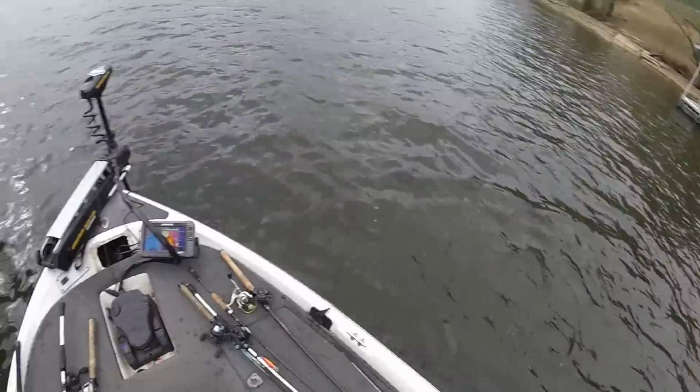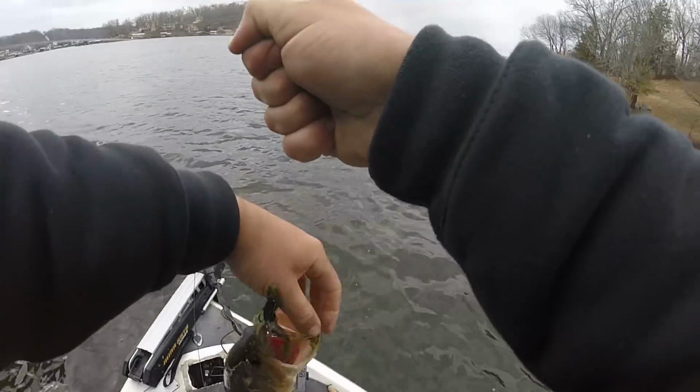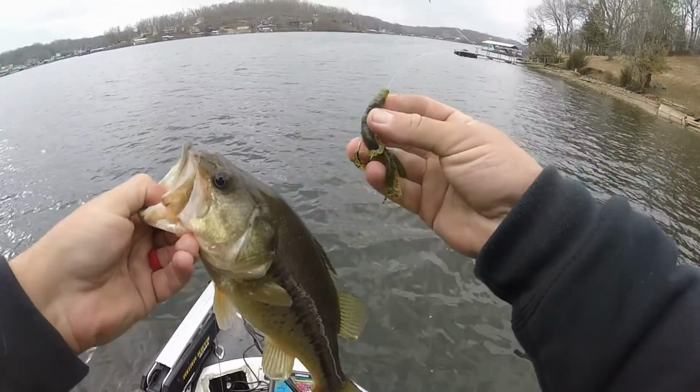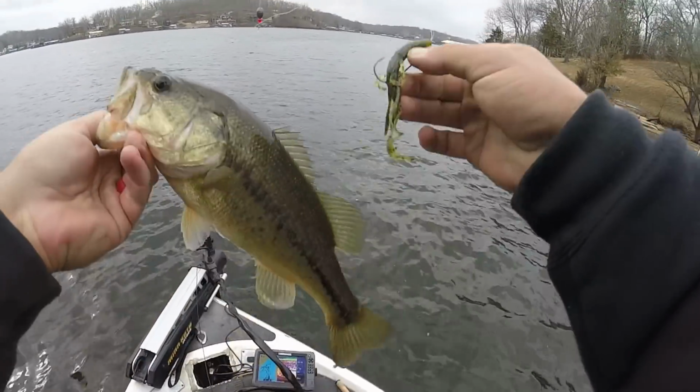Get in here, brah. Boom. See how that's hooked? Right in the roof of the mouth, and it just fell out. Perfect with the old Catch Co Gator Hog on the Carolina rig.